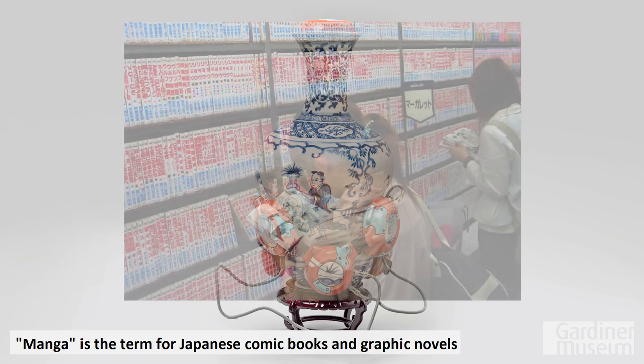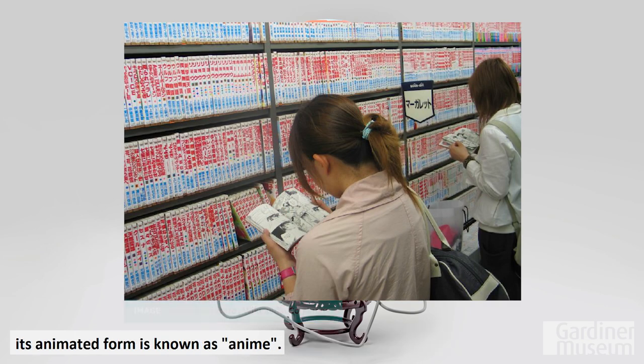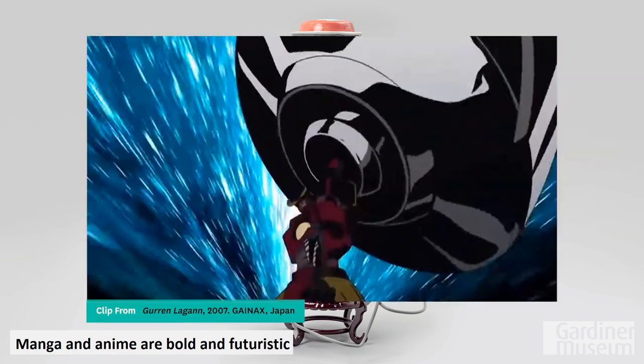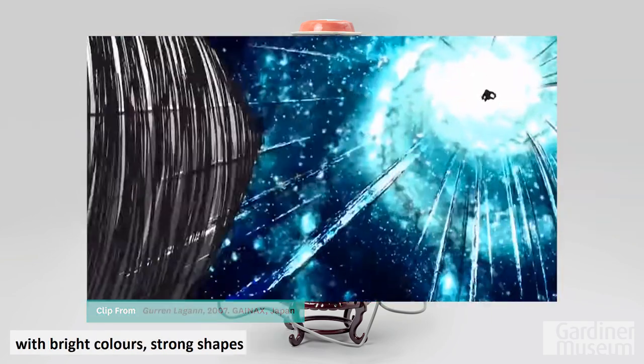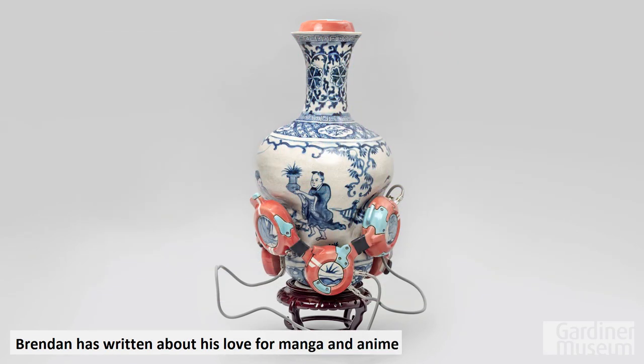Manga is the term for Japanese comic books and graphic novels. Its animated form is known as anime. Manga and anime are bold and futuristic, with bright colors, strong shapes, and a high-tech gloss to everyday forms. Brendan has written about his love for manga and anime, especially as a teenager growing up on Vancouver Island.